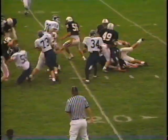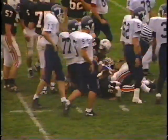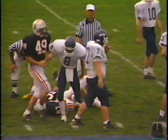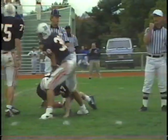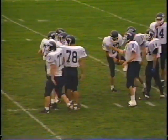The counter give to Miller, and just not any running room, and you see a flag flying in there late again. Last night we didn't see our first flag until about the middle of the 3rd quarter. We've seen 2 plays, and the preliminary call is a face mask against York Suburban.